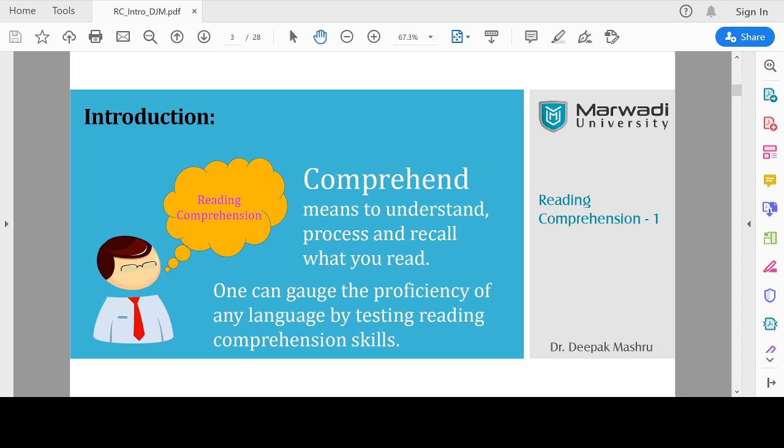In any proficiency test of English, reading comprehension is there, because if you cannot read the passage, if you do not know the structure of that language, if you do not know the vocabulary of that language, if you do not know the concept of that language, in that case you cannot decode the text given, the content given, the paragraphs given, and you cannot answer.